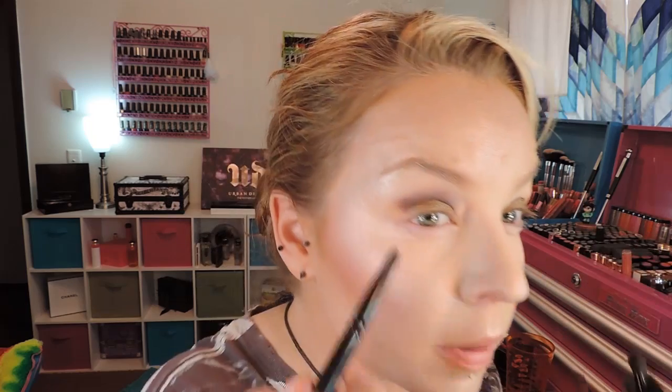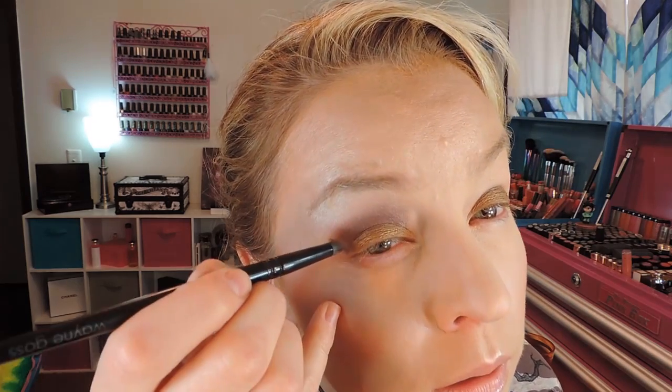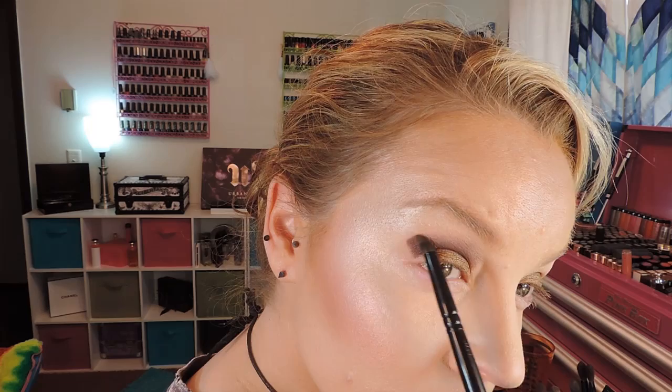Now on a Goss 20 brush, I'm going to pick up that same shade and sharpen up that outer corner. Oh, I felt some fall down on my face. Ooh.